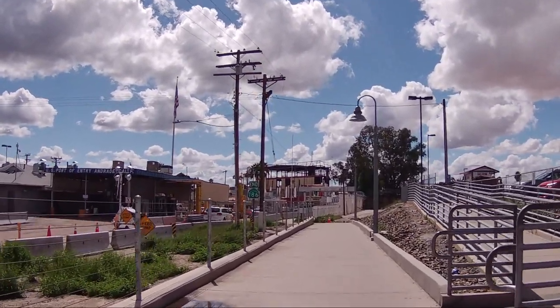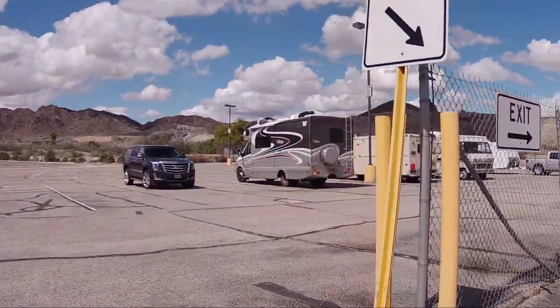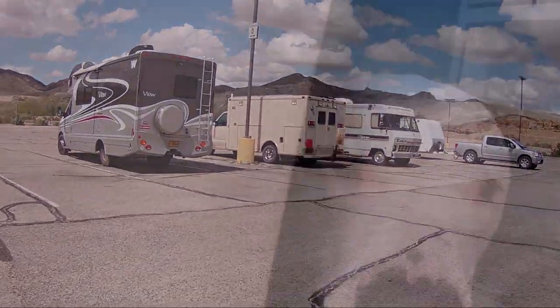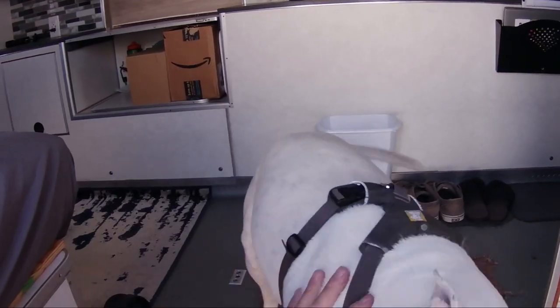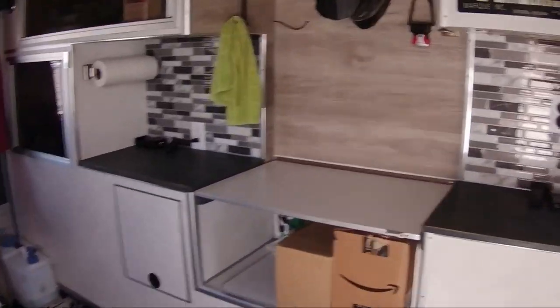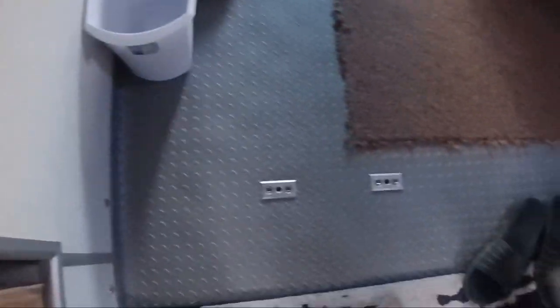Get back out there to the truck, make sure Lefty's doing okay. There you go. Hi. Hi. Oh, that's my boy. There's my boy. Hi. Oh, you got your bone, huh? Okay, buddy.